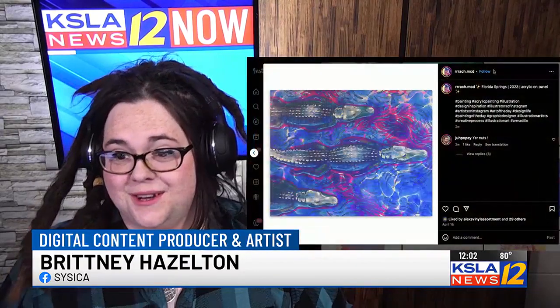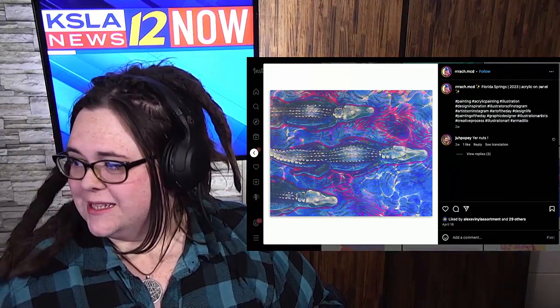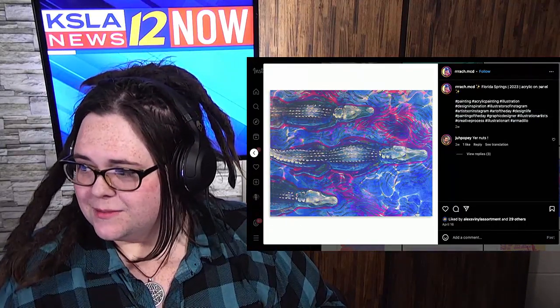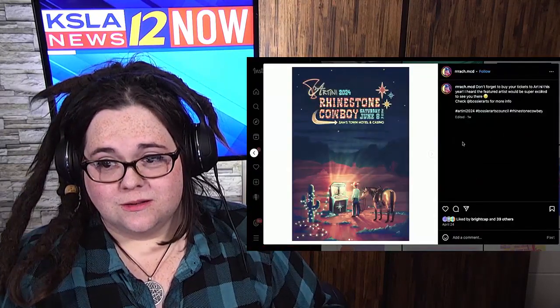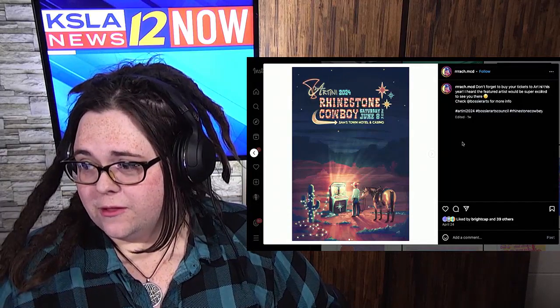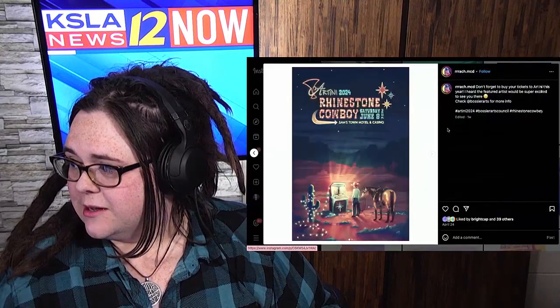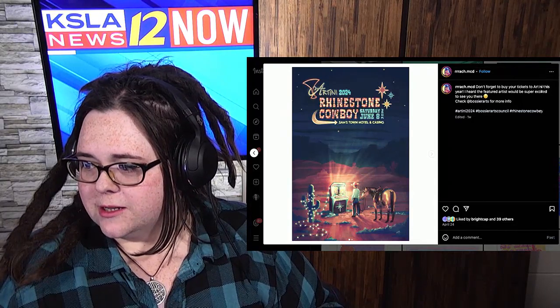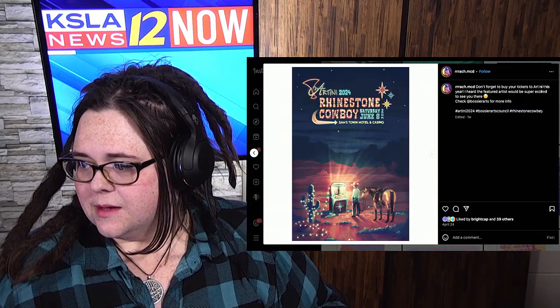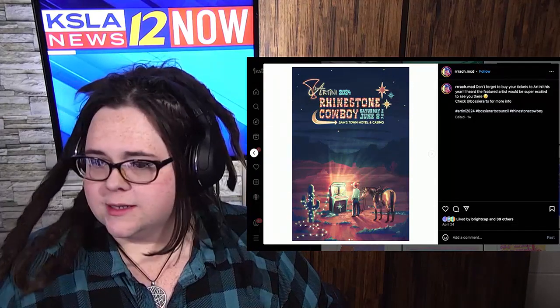Okay, here we go. This is one of her paintings of some alligators. Here's her poster for Rhinestone Cowboy for the Artini event. And as I was saying, you see the amazing contrast between dark and light, and all the almost Western old-style Hollywood designs.